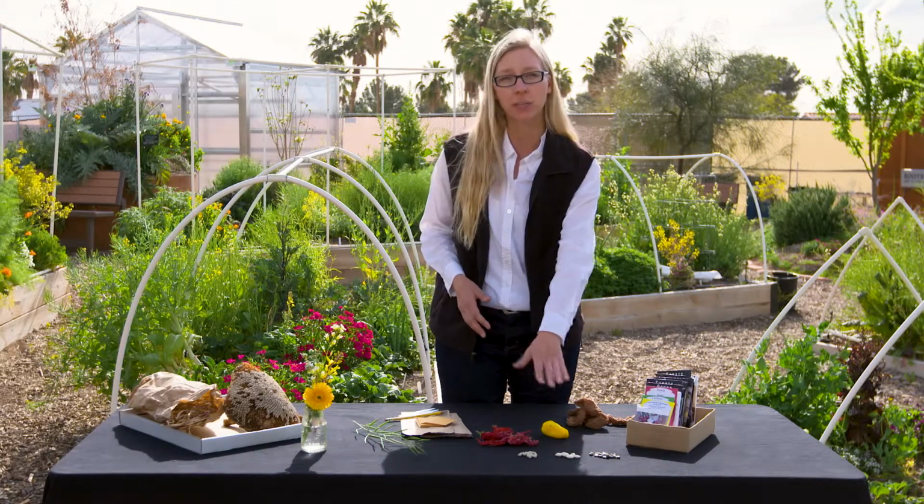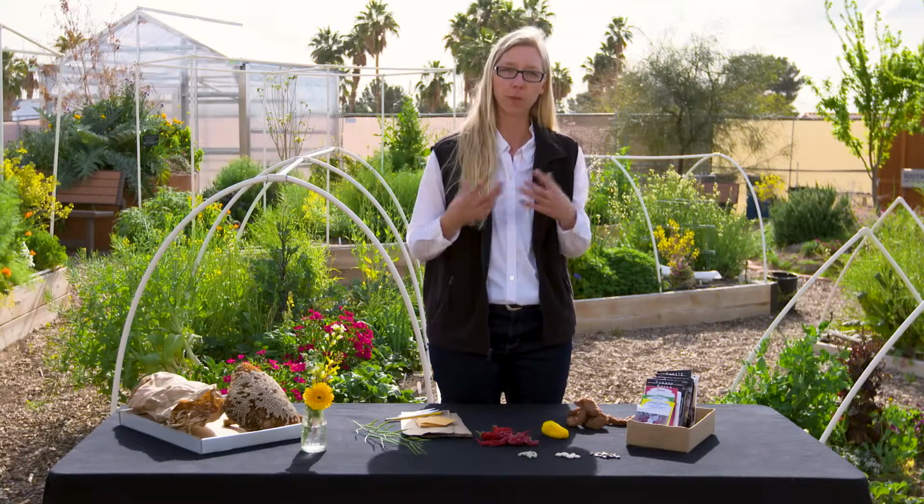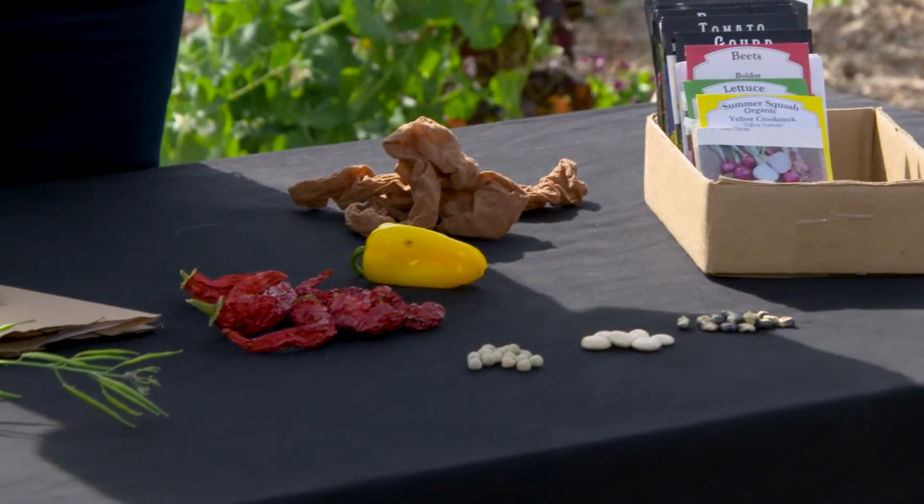I love talking to kids about fruit and seeds and have them try to find seeds in the food that they eat. It really shifts the way so many of us think about our food. Sometimes we're eating the seeds themselves in the case of peas, beans, and corn. To collect these, you wait until the plants and the fruits are full size and mature and let them dry.